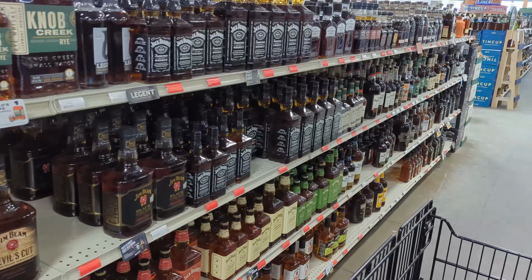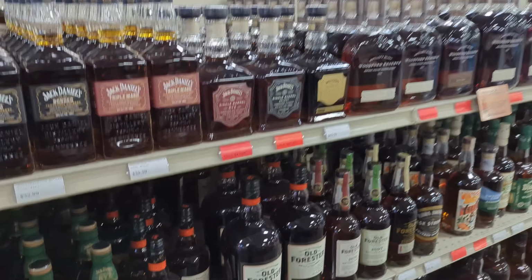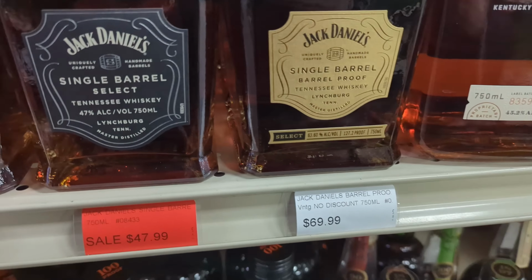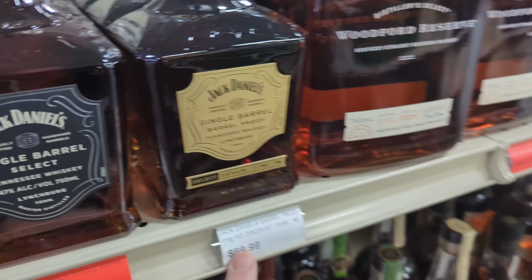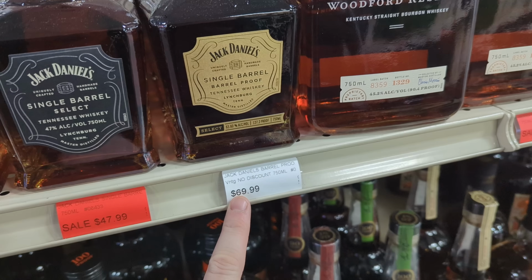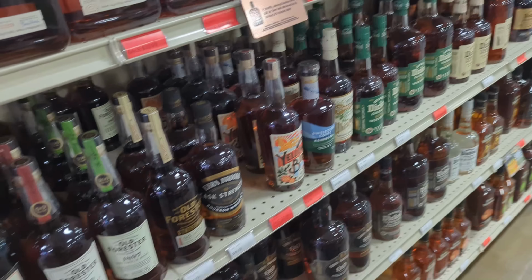So just as I was leaving, I saw this aisle again, and then I saw that they had Jack Daniel's single barrel proof coming in at 63.6%, but it's $5 more than the Henry McKenna. We have $2 left in our budget.